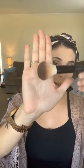And then I'm using this little brush here. It's wide this way, but skinny this way, so it's like an oblong shape. It's a really good brush to do contour. I'm just going to go really lightly, following where my cheekbone starts down to about halfway through. I like to match it up with my pupil.